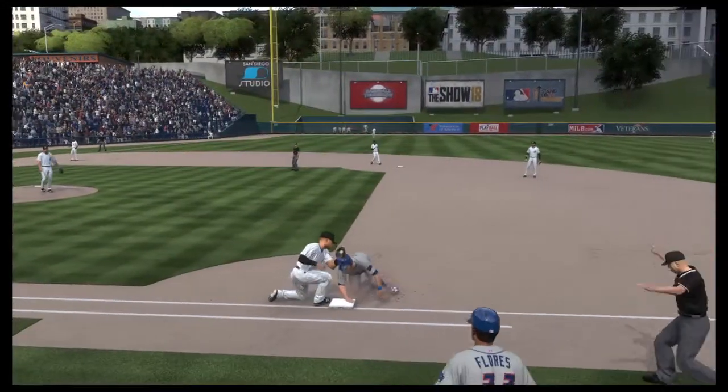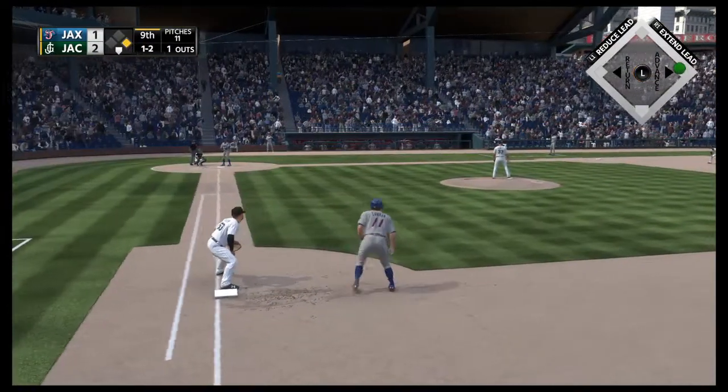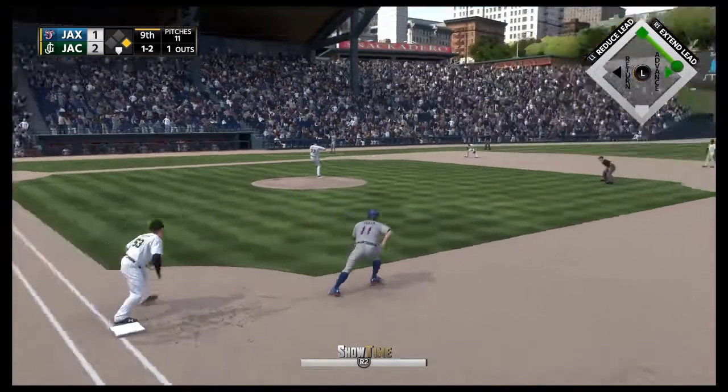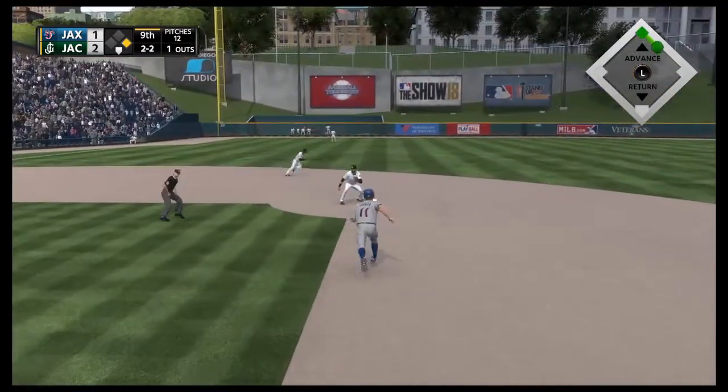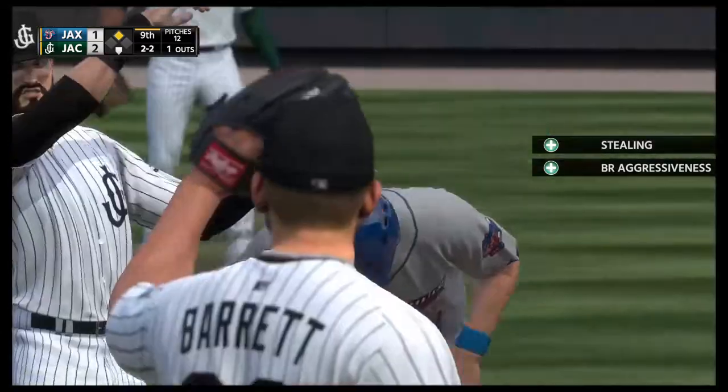And again a throw, and he'll dive back in. 1-2, and there he goes towards second. Pitch inside, the throw not in time as he steals second.